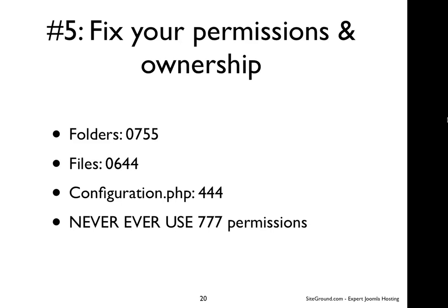It uses a strange PHP setup, or an extension that you would like to use is not properly developed, because that's not normal when you use, for example, FastCGI and SuExec. The recommended permissions for your folders and files are 755 for folders and 644 for files. You can also change the permissions of the configuration.php file of Joomla to 444.